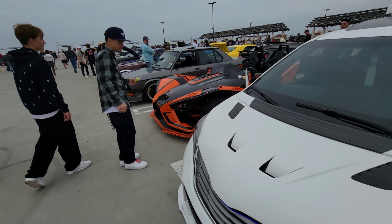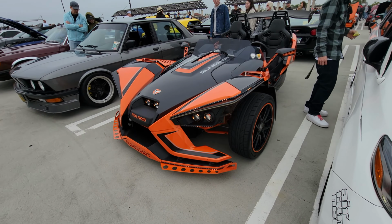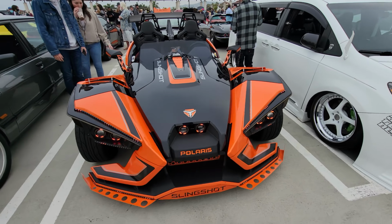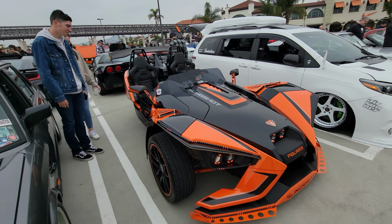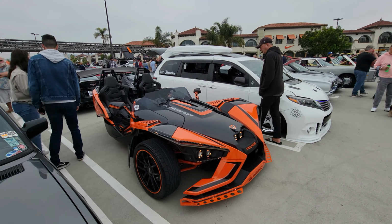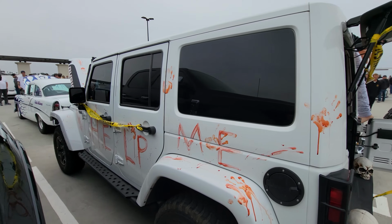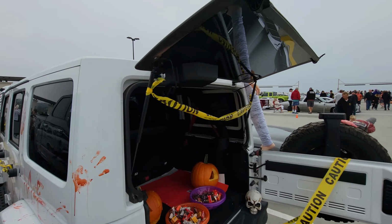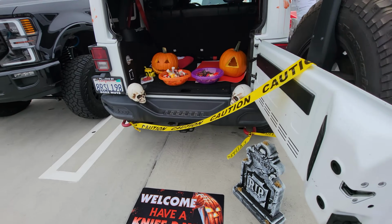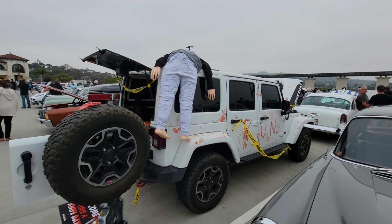Suzuki minivan. And man, check out this Slingshot. That's a lot of LEDs going. Yeah, these things start at $20,000, and you know they attract so much attention. If you want to attract attention, those Slingshots will do it. Yeah, I think this is a crime scene.